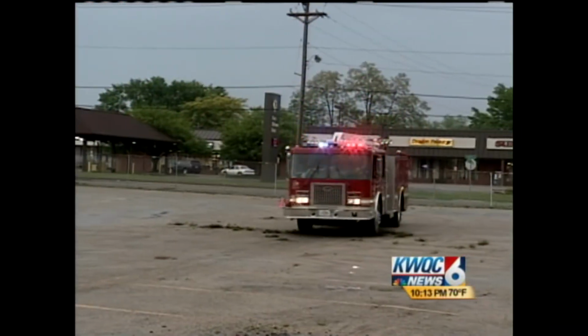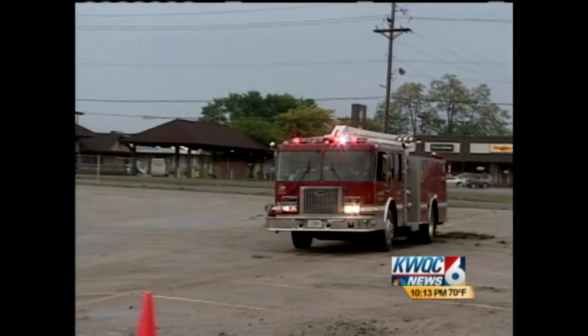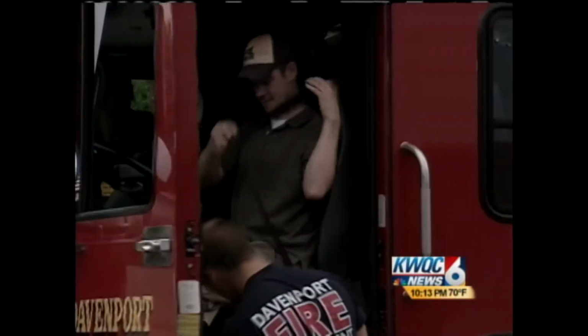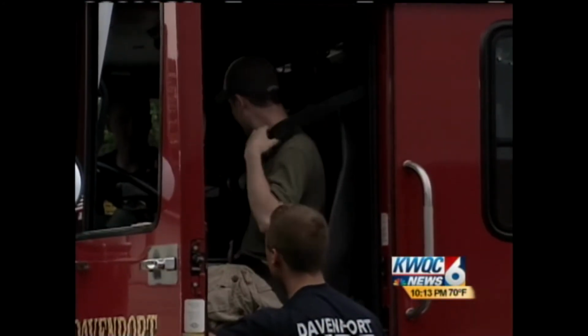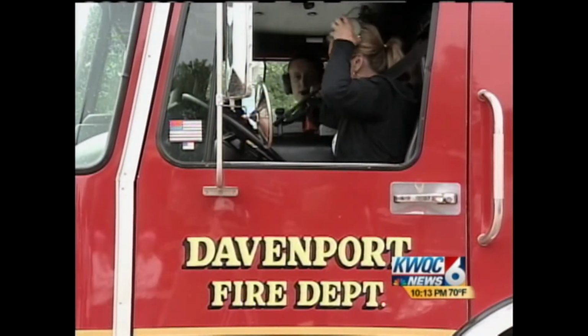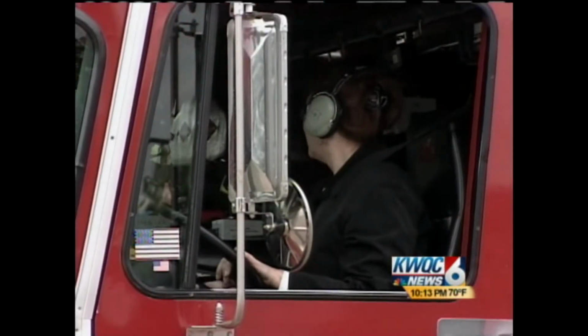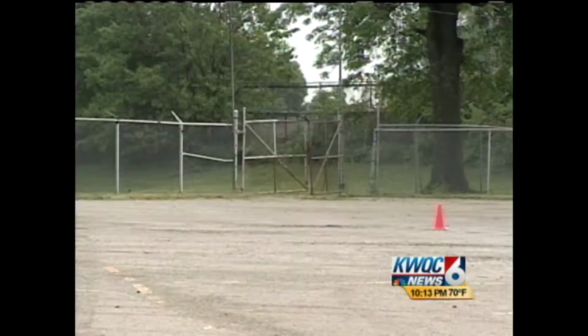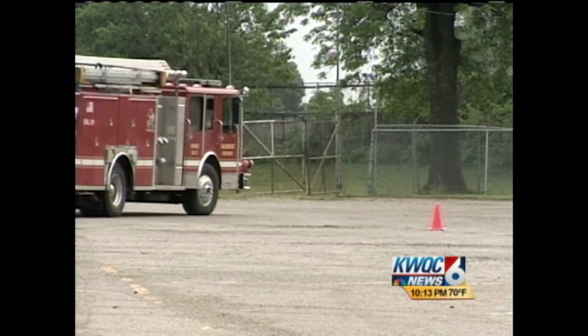Haven't you always wondered what it would be like to drive one of these? That's why I signed up for the class, because I wanted to drive big trucks. And this night, each of us will get behind the wheel, put on a pair of headsets, listen to last-minute instructions, and drive a fire truck. All right, we ready? Okay. Our goal, to navigate these orange traffic cones without knocking any over.